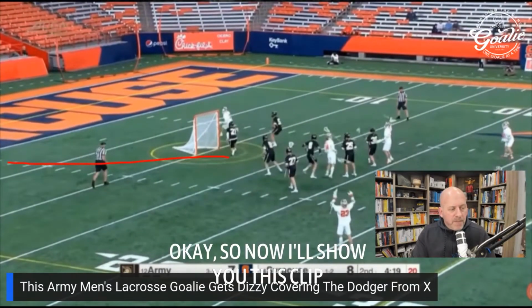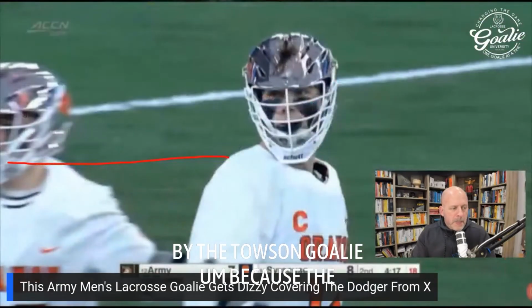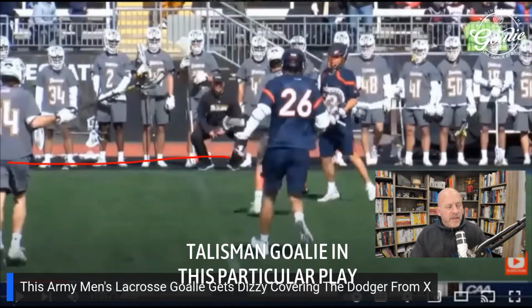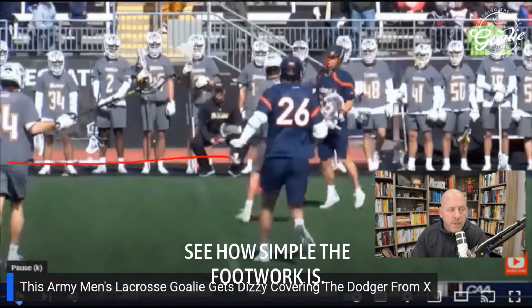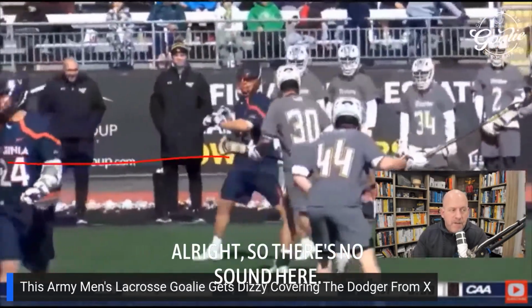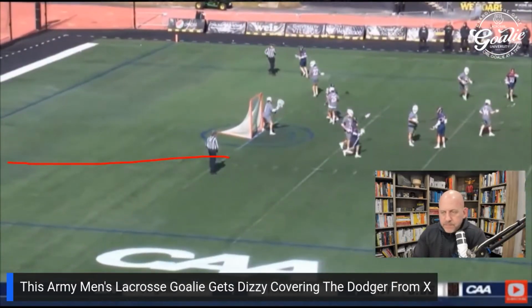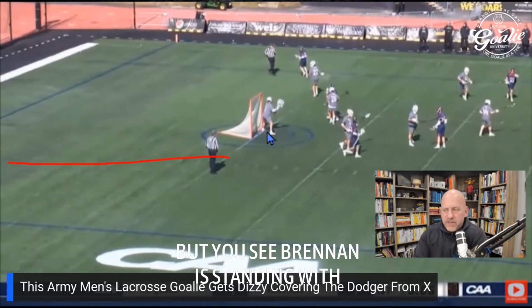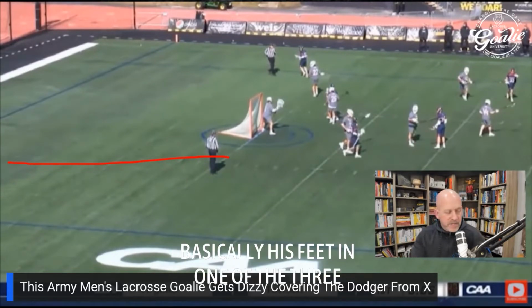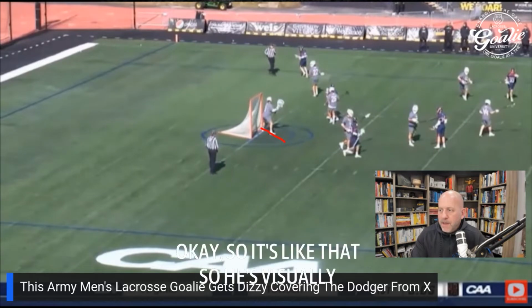Okay, so now I'll show you this clip by the Towson goalie, because the Towson goalie in this particular play does a really good job of this, and you'll see how simple the footwork is. Sorry, there's no sound here. So right here, the ball is just behind the goal line, but you see Brennan is standing with basically his feet in one of the three positions that I recommend, which is really good. So it's like that.